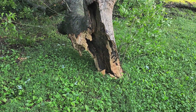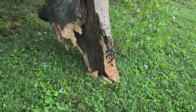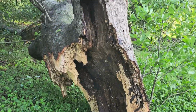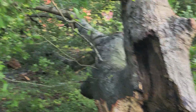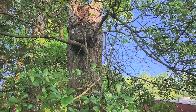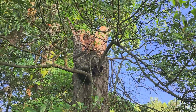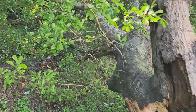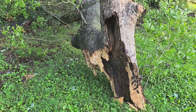That first oak wasn't the only one that snapped. Look at this. This oak was hollow inside the trunk, and it snapped right there, the whole trunk about 20 feet off the ground. So that was definitely one that I'm relieved was nowhere near me.